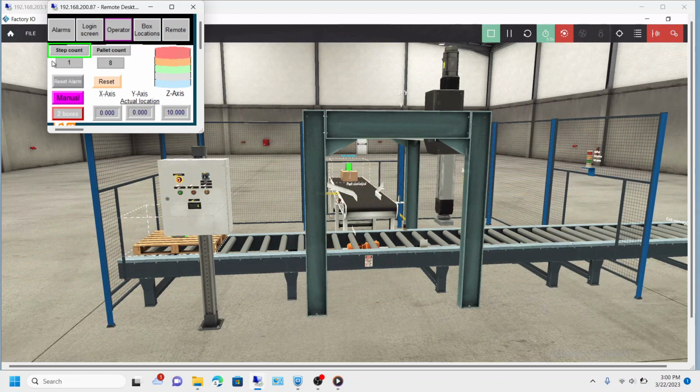We can see what step count it's on, as well as how many pallets have been made. And both of these can be controlled and changed by the operator or the remote user.